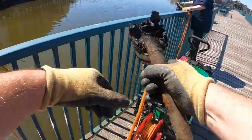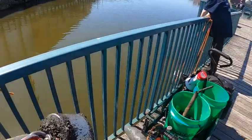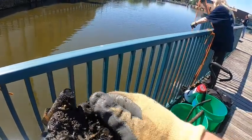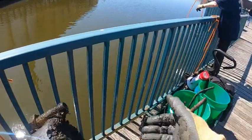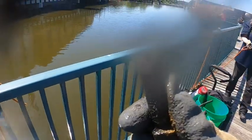Got herself a section of pipe here. And that's a leaf. A little piece of scrap there. Looks like we got a nut on there. I don't know what that is. Maybe a fishing weight? Yeah, it's a fishing weight. We got ourselves a decent sized bolt. Not the biggest one we've ever pulled, but a good sized bolt.